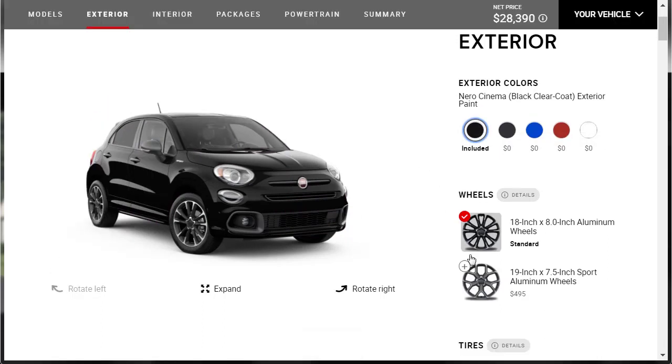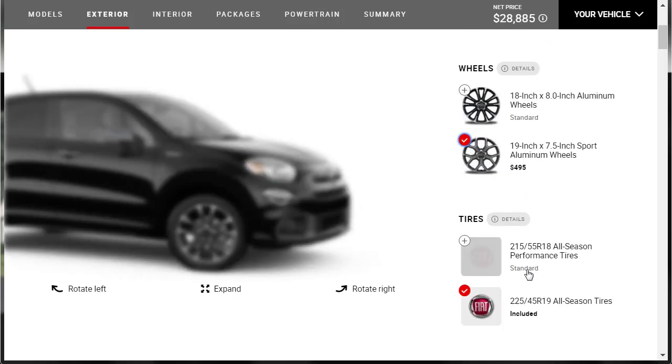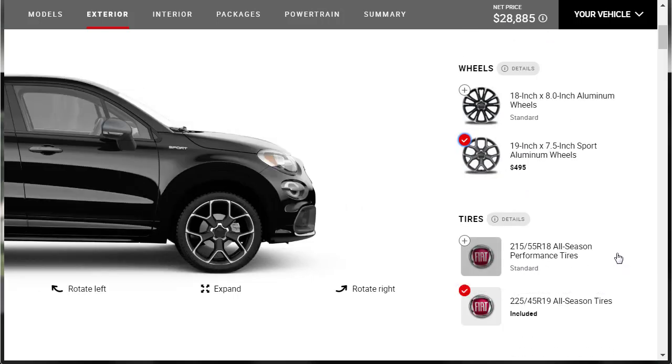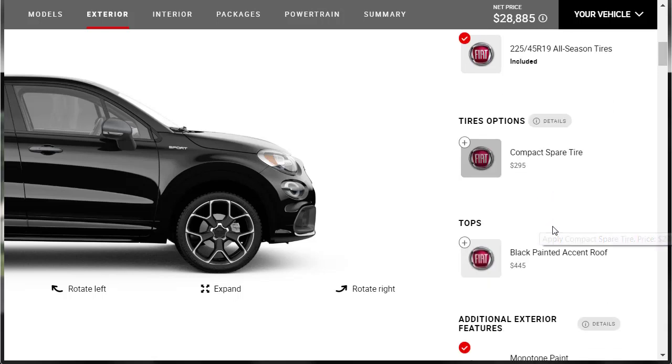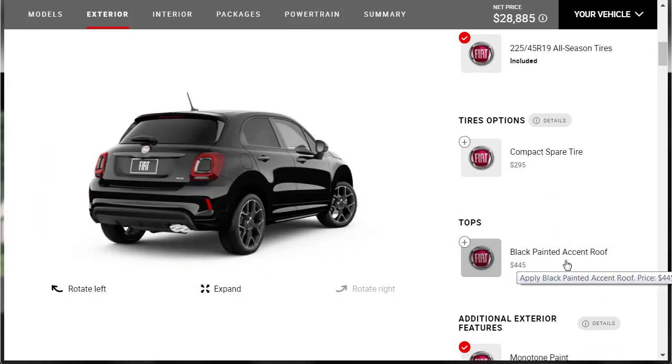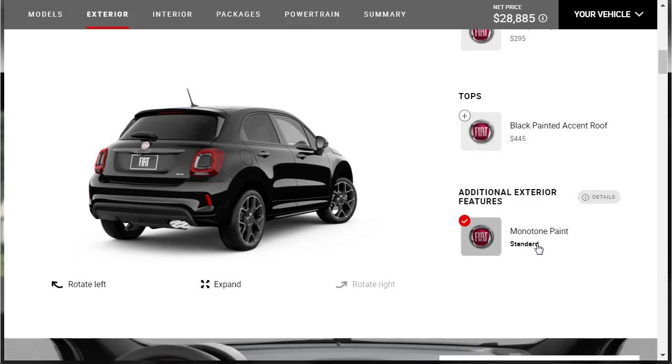You've got to option the 19-inch wheels. That's $500, basically $495. You can get all-season tires or all-season performance tires, right? All-season tires are included, I guess. Whatever. We're not going to play around with the tire thing. Or you can get these performance tires, whatever. You can get a compact spare tire. We're not going to worry about that. Black painted accent roof. I don't think we probably need it because we have a black vehicle in this case. Monotone paint. I guess we have that.